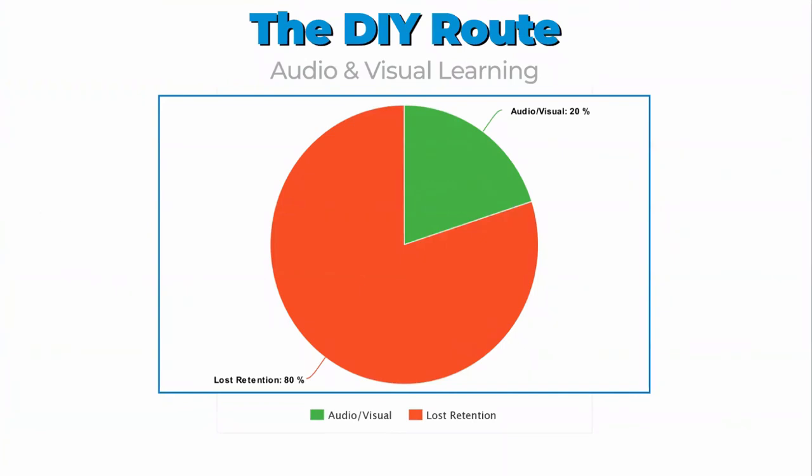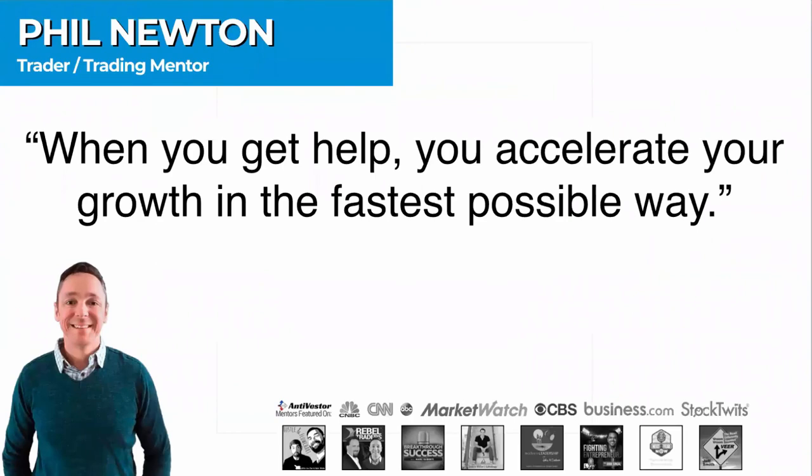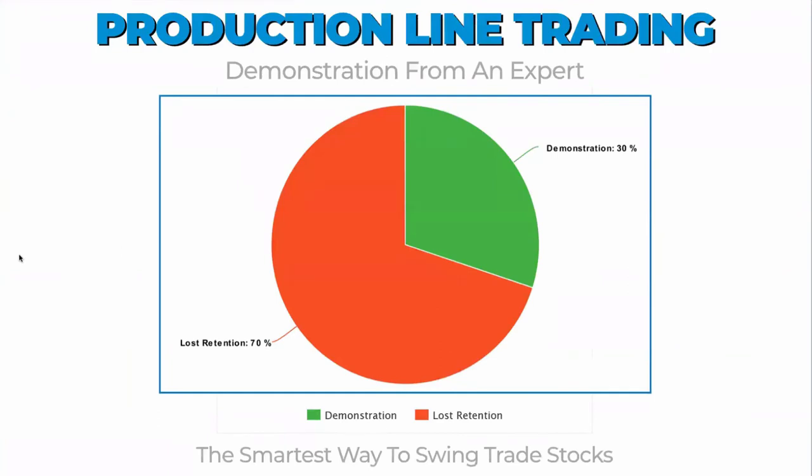Now, this is where the magic happens as far as I'm concerned. When you get help, you accelerate your growth in the fastest possible way. So what I try and do with all my insiders in my accelerator group, the group program that I currently have, is you get demonstration from an expert. And in some small way, you've got that today as well. You're seeing me demonstrate what I'm doing. But if you're not putting it into practice, you're going to lose a lot of it.